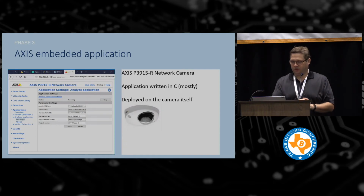Okay. So yeah, on the Axis cameras, the application was written mostly in C, so pretty low level. It's deployed on the camera itself, and whenever there's an event that's triggered, such as detection of movement or a picture or video that's captured, at that point you could take that stream of data, factomize it, and then it goes on further to a repository system. But what you've done there is you've employed blockchain technology as soon as the event is generated, before it leaves the device. So you always have that extra security then.